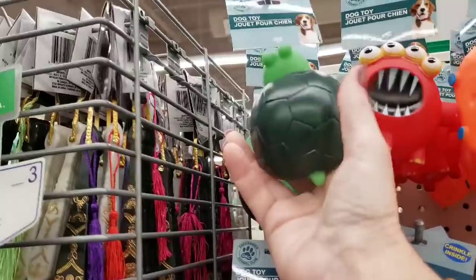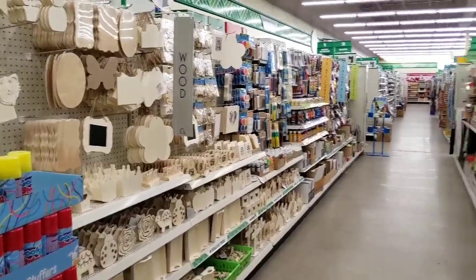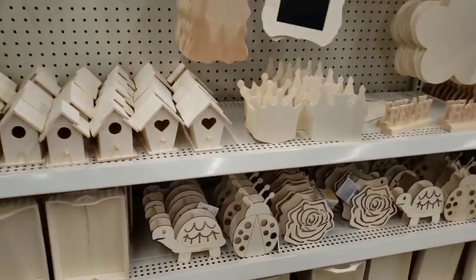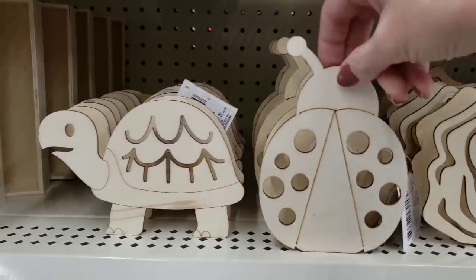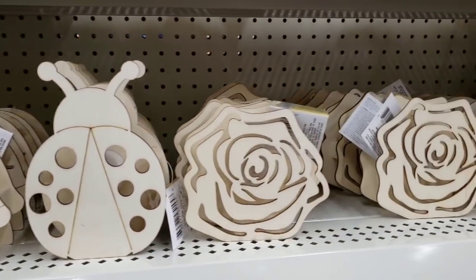A little turtle. And then over here we have the Crafter Square aisle along with the books and activity books. So I'm gonna start over here. These are so amazing. They have a turtle, a ladybug, a rose, and a unicorn. That's the word I was looking for.